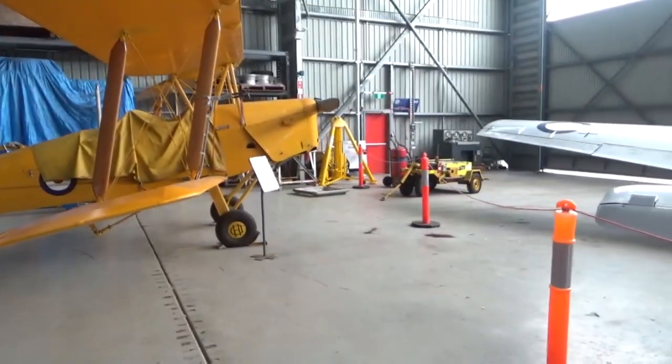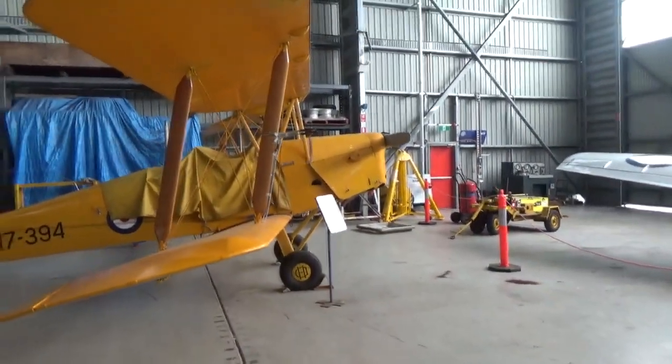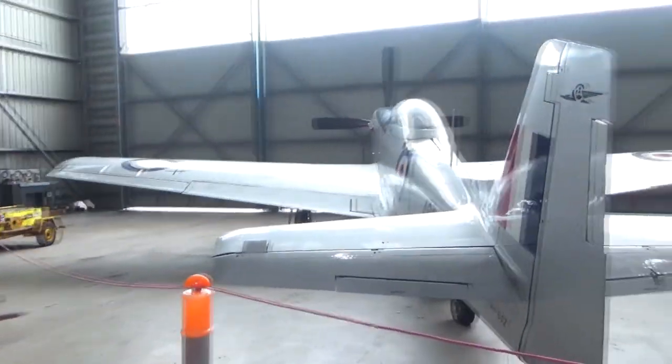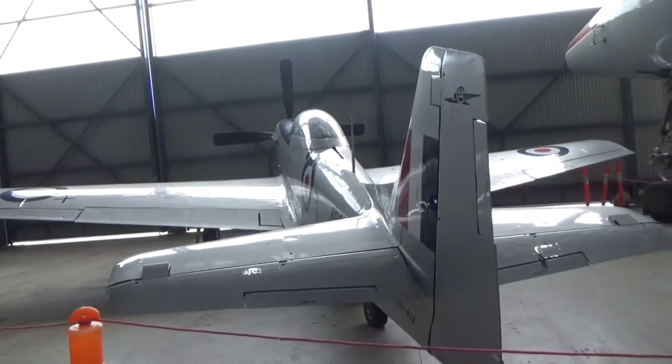And this is our Mustang, and this is actually the Commonwealth Aircraft Corporation Mustang built down in Victoria. It's got the Packard Merlin engine in it.